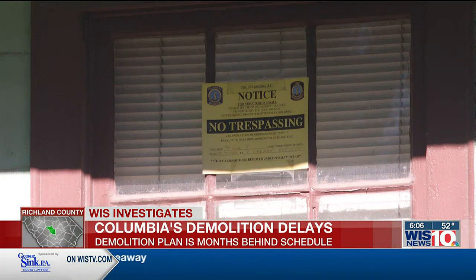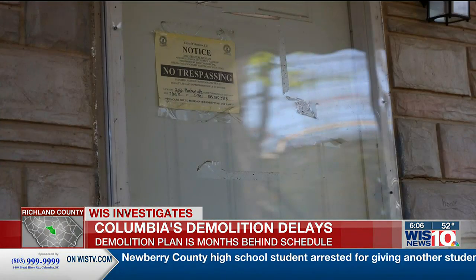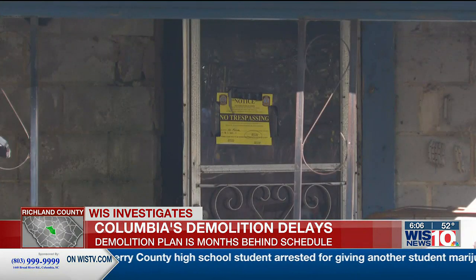Code enforcement curated the original list of 77 properties to be demolished. Those were the ones that were most likely to go forward. We were ready. I didn't see any obstacles at the time. The title searches are clear. We've done all the proper notification, and they were ready to go forward. So those are the ones that were picked.